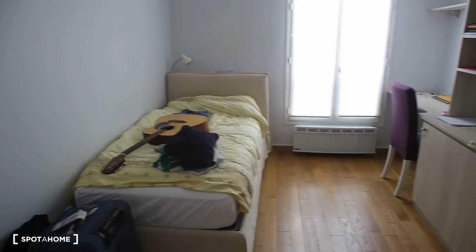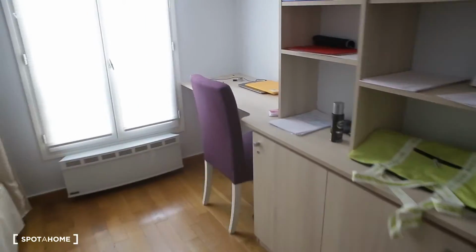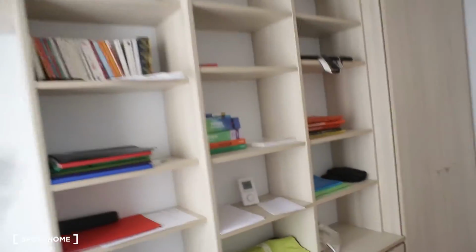And last, the bedroom itself. So there's a single bed. You have a desk to work. And there's storage against the wall. You have a great deal of room here too, but also in there. And there's a wardrobe inside here.